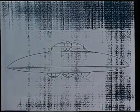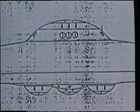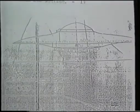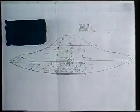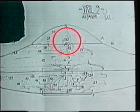Plans have been discovered for much larger craft. This Honeyboo 4 had several guns. There is also evidence of small, highly manoeuvrable craft. There were 17 Vril of 11.5 metres with a speed of 2,900 kilometres per hour with remote control gun. On this Vril 9 plan we can see the cockpit of this one-man craft.